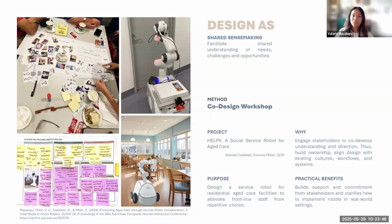The reason why we used co-design workshops was to quickly and easily engage stakeholders. We have managers and CEOs. We had even architects involved in the aged care facilities. And most importantly, we had the frontline staff, both the people that took care of older adults, but also the cleaning staff and people in charge of cooking and laundry, all together in different stages to develop an understanding and a direction for this robot.